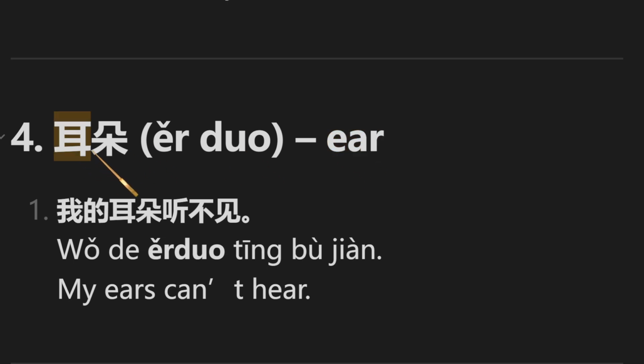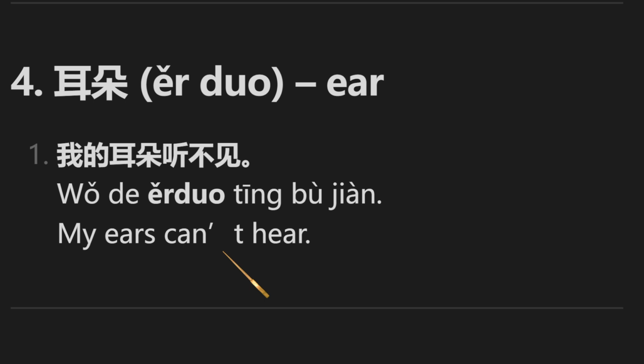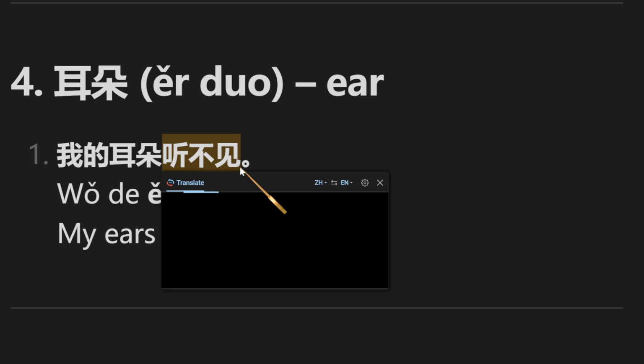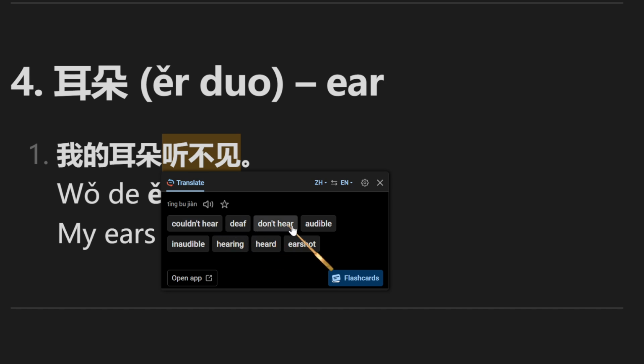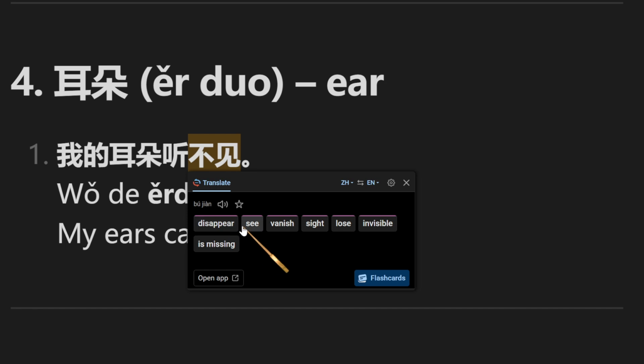Ear. Sometimes it could be just r, or 耳朵. Let's see. My ears can't hear. 我的耳朵听不见。我的耳朵 my ears, 听 is to listen, to hear. 不见 here is not finished, but 听见 is to hear something. Let's say 听见, couldn't hear, deaf, don't hear, audible. So this 不见 has different meanings: disappear, vanish, sight, lose, invisible, missing.